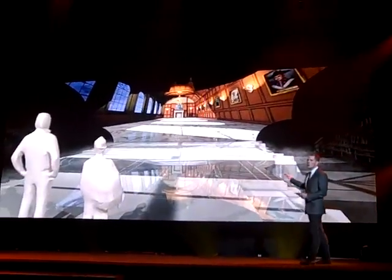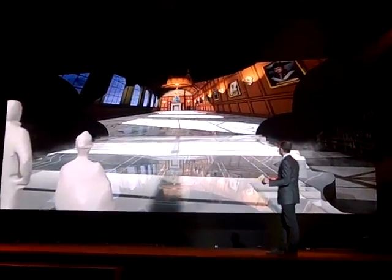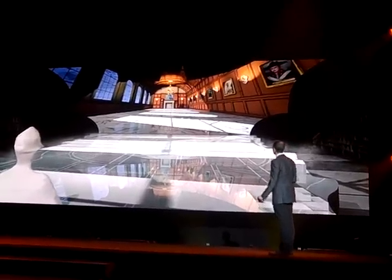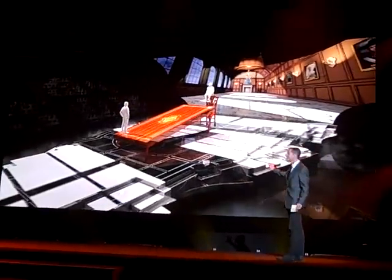See, we're using the video wall to take the audience on a virtual tour of Wayne Manor, essentially from young Dick Grayson's point of view. He's dwarfed, he's overwhelmed by the size and the scale of the place, and it gives us a sense of depth and movement that we wouldn't ordinarily have.